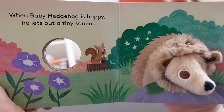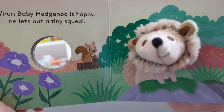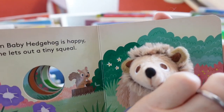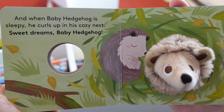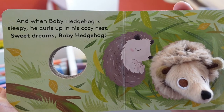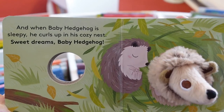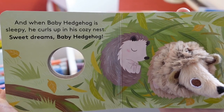When Baby Hedgehog is happy, he lets out a tiny squeal. And when Baby Hedgehog is sleepy, he curls up in his cozy nest. Sweet dreams, Baby Hedgehog.